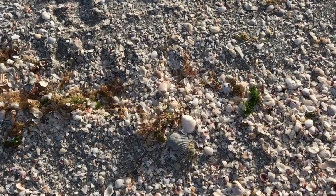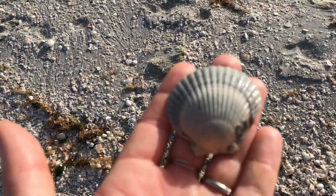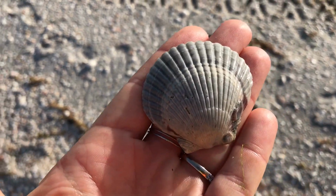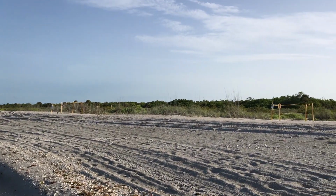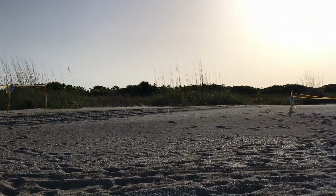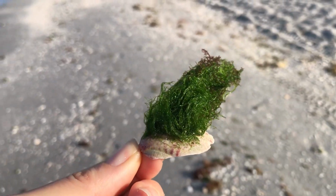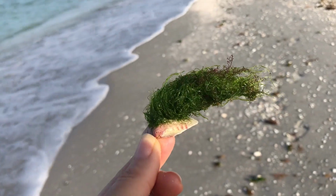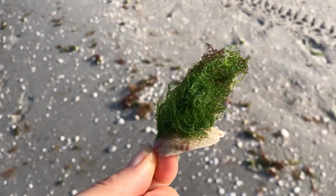Looks like we found another bay scallop. I just think it's fabulous, just sitting there waiting for someone to pick it up and appreciate it. Happy to oblige. The turtle nests were everywhere. It was really awesome, and I can't wait to share with you the best part. It's coming. So look at this. This reminded me of one of those troll dolls. It's seaweed attached to a scallop, but I just thought that was kind of weird and funny, so I wanted to show you.